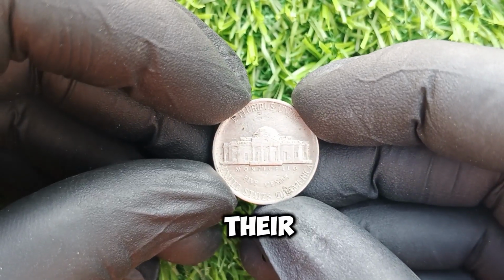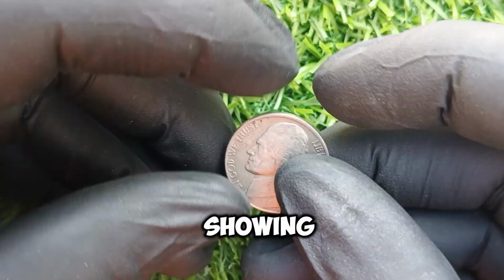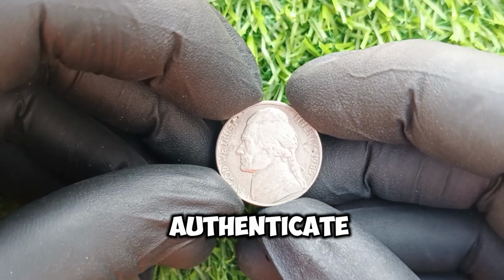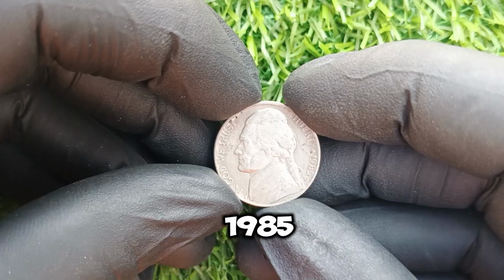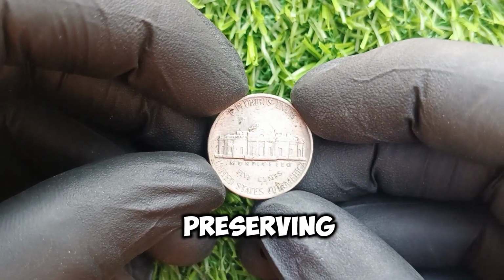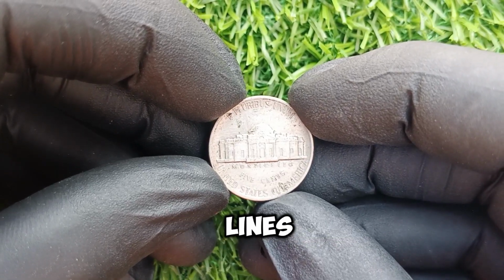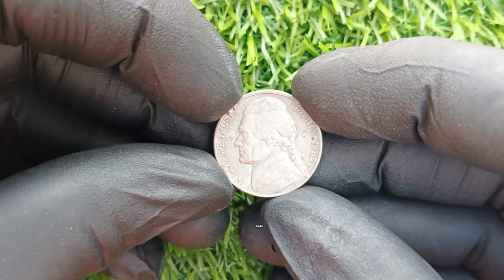Coins that maintain their original luster and exhibit minimal wear are significantly more valuable than those showing circulation marks. Grading services now help authenticate and categorize these coins precisely. Some examples of the 1985 nickel have been found in pristine uncirculated condition, preserving the fine details of Jefferson's profile and Monticello's architectural lines. These specimens are highly desirable at auctions and private sales.